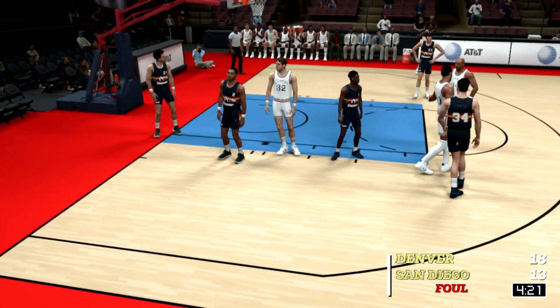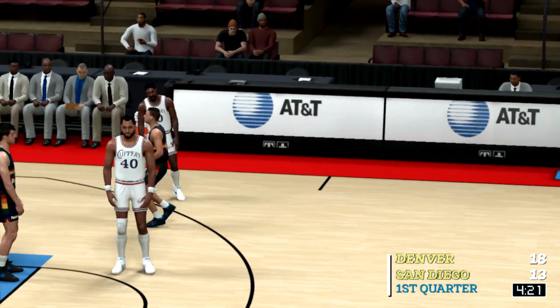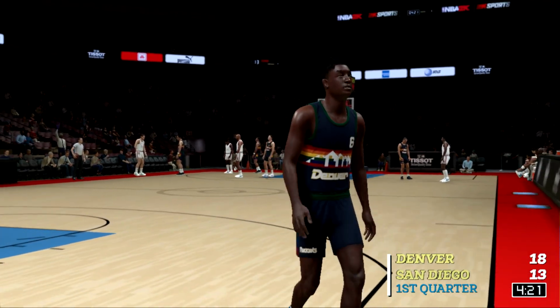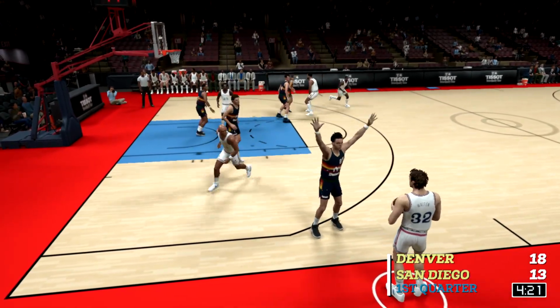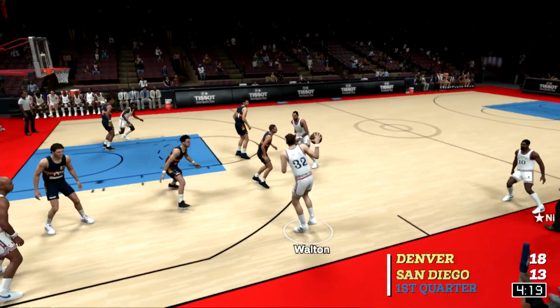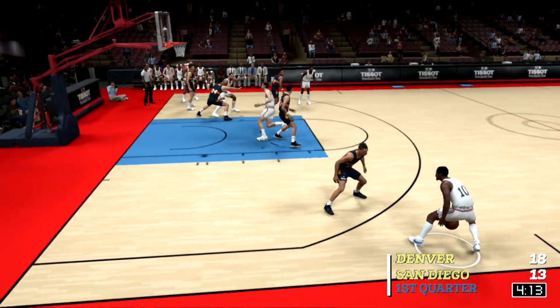Denver foul. Simmons checked in for the Nuggets. Personal foul. Second team foul. Into the lineup for the Nuggets. Number 43, Hugo Simmons. Out left to the wing. Walton the pass to Nixon. Screen by Walton. Clock at 6.